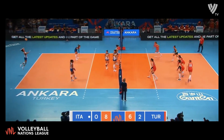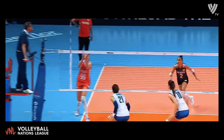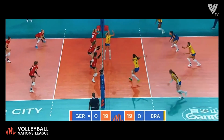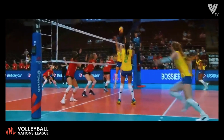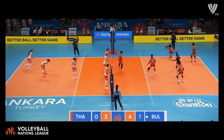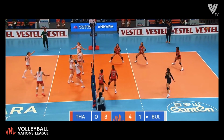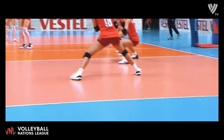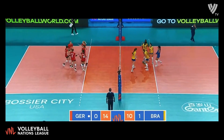So this is the moment for Italy. They've got to grasp the nettle here. They've got to win this set, obviously. And there's a 31 attack. That's such an effective play.